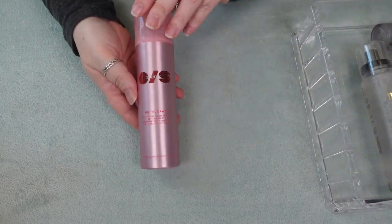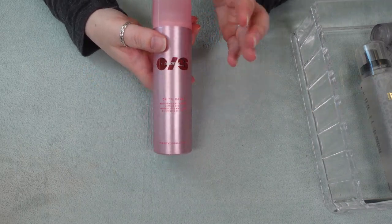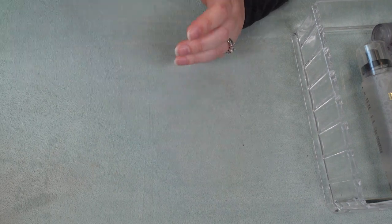The one from One Size is fairly new to my collection. It's the Until Dawn Mattifying Setting Spray. I think it's good. I think the Moira one is better, but because this is the kind of setting spray I reach for nowadays, this is something I want to hold on to.